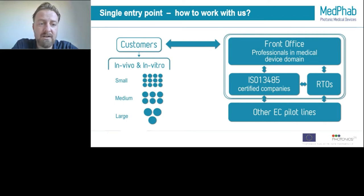The customers we are focusing on, Jussi gave already some examples from in vivo or in vitro focused photonics companies, from small or very small up to large corporations, and we are showing how the pipeline works already also with a variety of these kind of companies in the demo cases. So the customer that wants to use the MedPhab pipeline to accelerate innovation, how does that work?